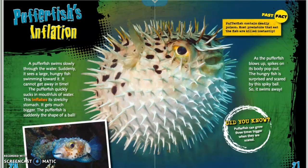Pufferfish's inflation. A pufferfish swims slowly through the water. Suddenly, it sees a large, hungry fish swimming toward it. It cannot get away in time. The pufferfish quickly sucks in mouthfuls of water. This inflates its stretchy stomach. It gets much bigger. The pufferfish is suddenly the shape of a ball.